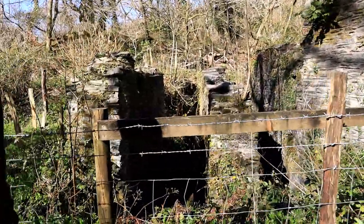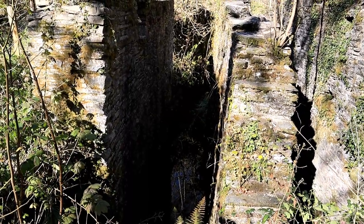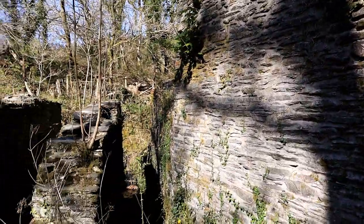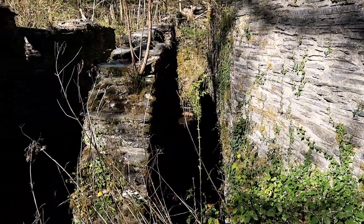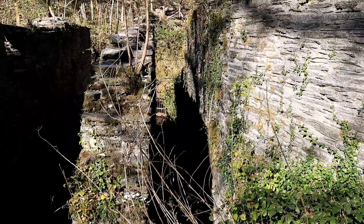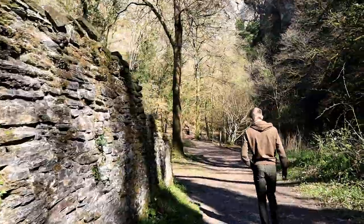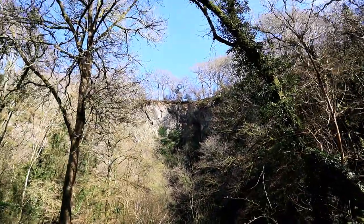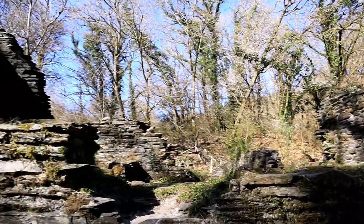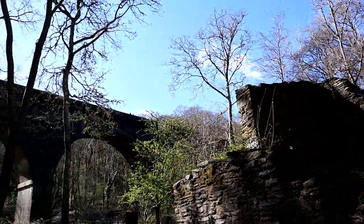So this is one of the wheel pits in there. And there's the other one. You can just work out a wheel there. And you've got a great big quarry face there. It's got some birds nesting on that. Again, here's all these stone structures, and the viaduct in the background.